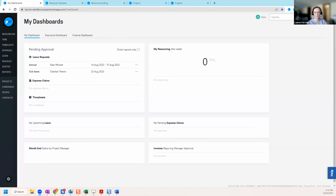Cool. That was a great overview of everything that Projectworks has to offer. So I'll just go a bit more into the details for some of the reporting and features that we have. So here I am. I am on my dashboard screen. So this is what I would see when I log into Projectworks as a user.